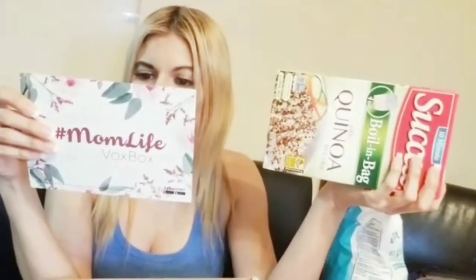Okay, so this Success quinoa retails for $2.36, and you get four bags. So that's actually a really good deal.